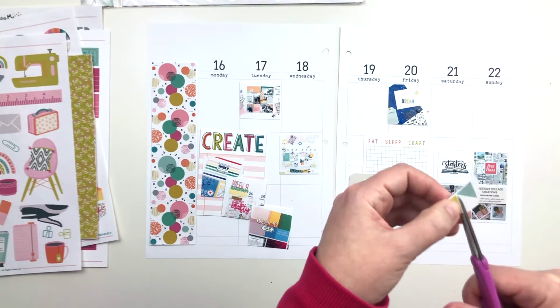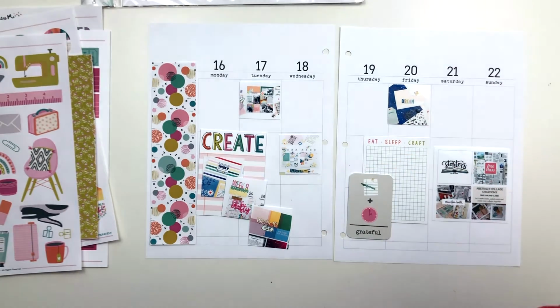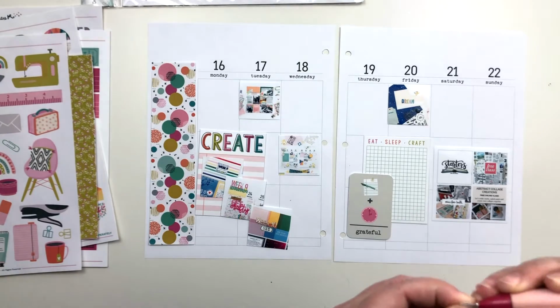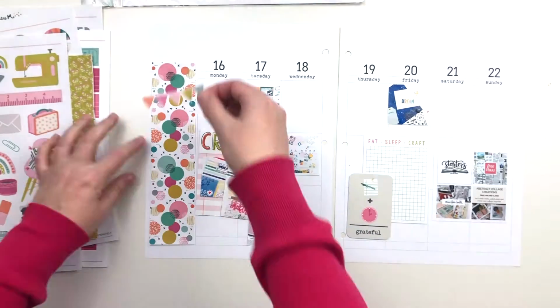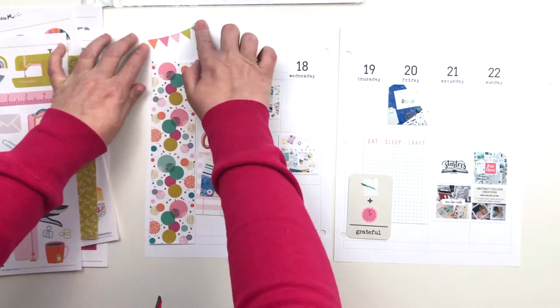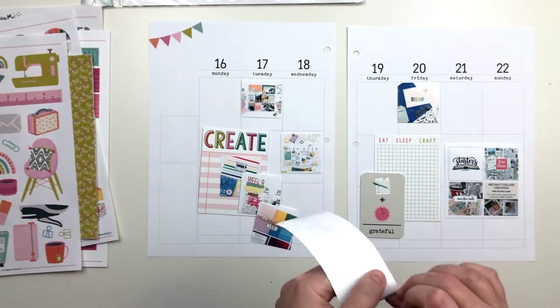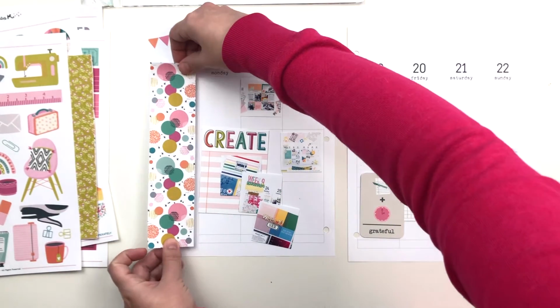So I didn't trim anything out ahead of time just because there's so much here, and it's easier to see everything that is included if I just leave it on the full sheets. So you do have to watch me trimming some things out. Sorry about that, but that's just the way it goes when you do a process. Okay, so I'm committing to a couple things here.